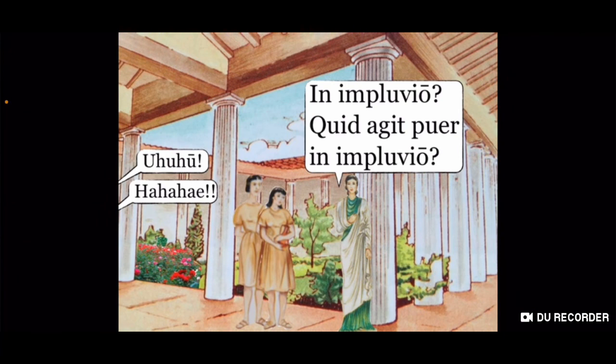In impluvio, quid agit puer in impluvio? In the impluvium, what is the boy doing in the impluvium?